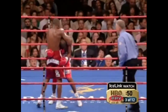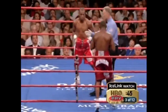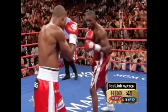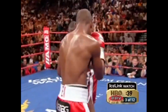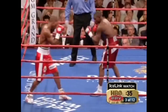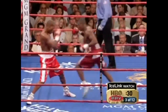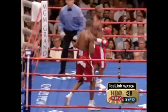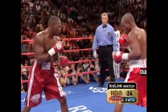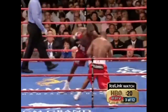Good right hand lead by Hopkins right there. That may be a weapon that he'll begin to use more often. And that's what he's trying to do, wait Jermain out, let him get a little tired, get used to his pace, get used to seeing the hand speed, then he'll start sneaking his little shots in. Well, one thing's for sure. From that distance, Bernard isn't going to win any rounds. Because from that distance, Taylor can land. He has the longer jab.